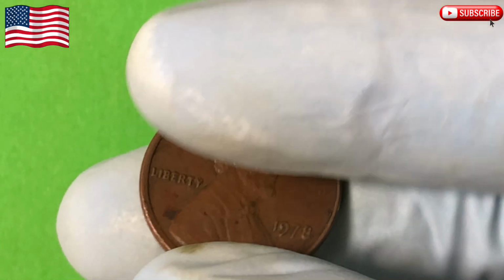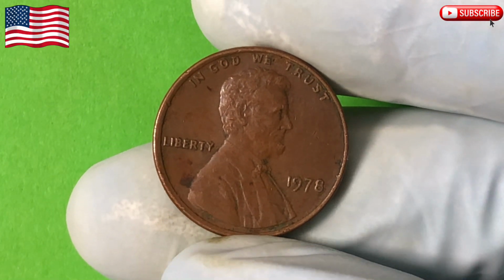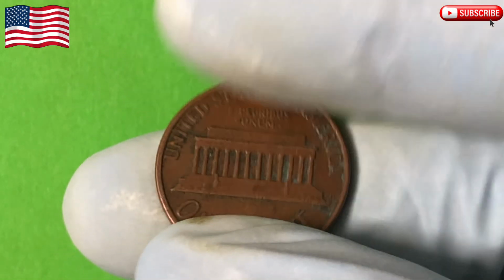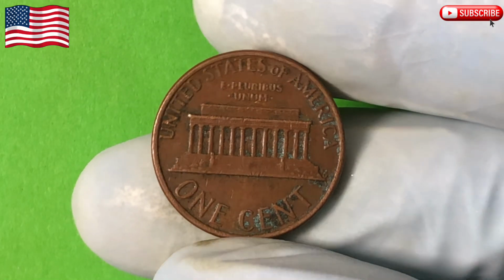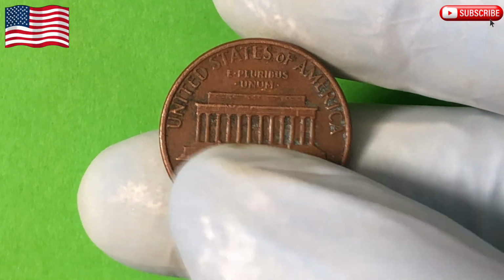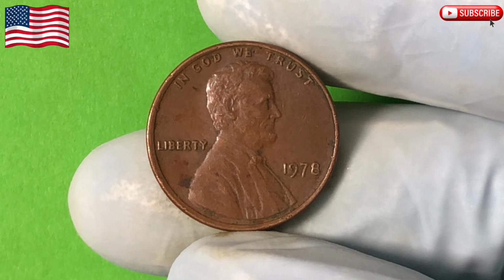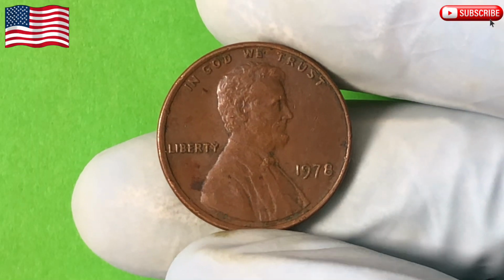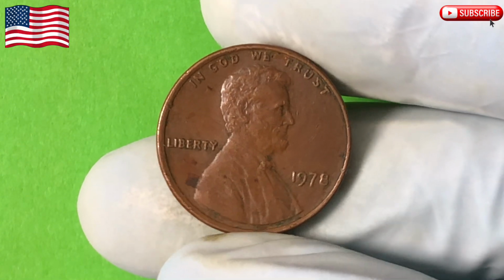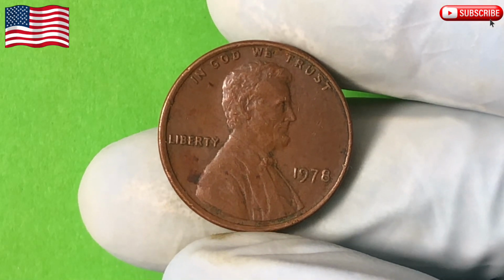On the reverse of the coin, we find the Lincoln Memorial, which has adorned the back of the penny since 1959. The memorial is an important symbol of American history, representing unity, strength, and the country's reverence for Lincoln's leadership. Below the memorial, you'll see the words "United States of America," along with E Pluribus Unum, meaning "out of many, one," and at the very bottom, you'll find the inscription 1 cent, the coin's value. It's a simple yet deeply symbolic design that has remained unchanged for decades.